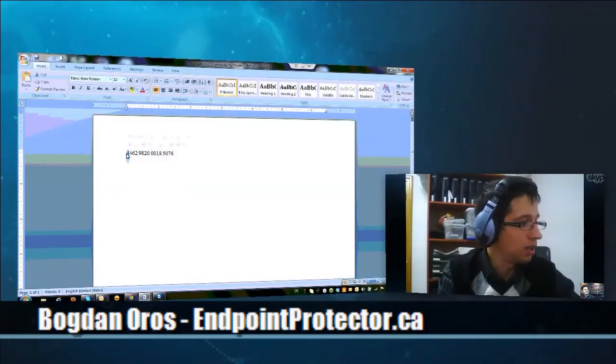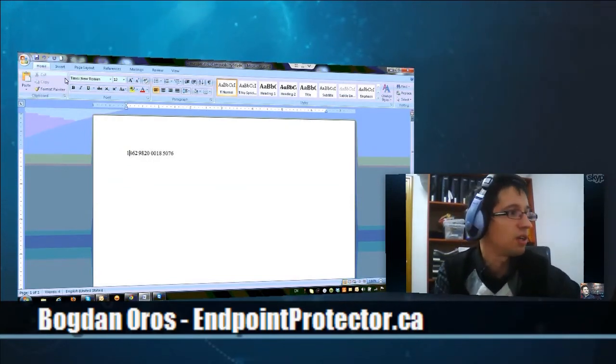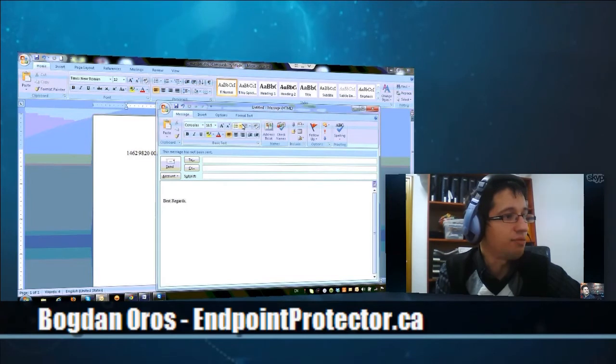So this is the file, and I will change one number from this. Now it's not going to be valid credit card information. It's just going to be a simple random sequence of numbers. Okay. I'm going to save the file, and due to the fact that it's not valid credit card information anymore, I should be able to send it over the internet.